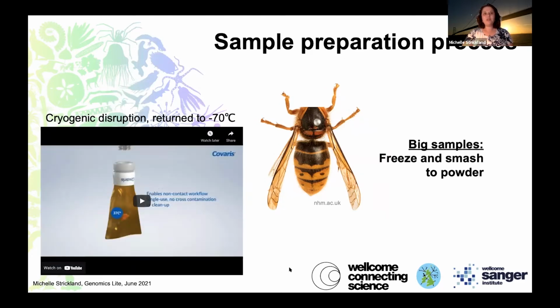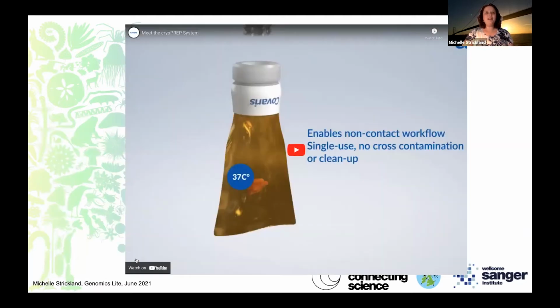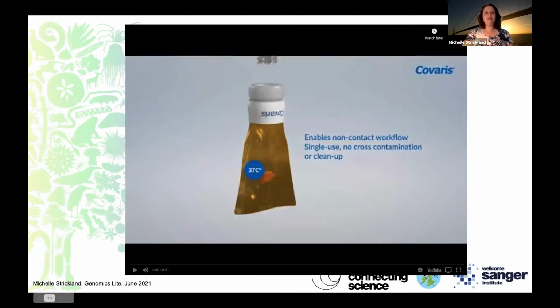With the larger samples, we do something called a cryoprep. In short, you deep freeze the sample in liquid nitrogen. Our samples are already frozen at -70, but in liquid nitrogen, we're going down to about -190 degrees Celsius. So these are properly deep frozen. They're very hard. And then in short, you hit them with a big hammer. What I've got on the next slide is a short 20-second video, which just shows the process these samples go through. So if I can get that to play.